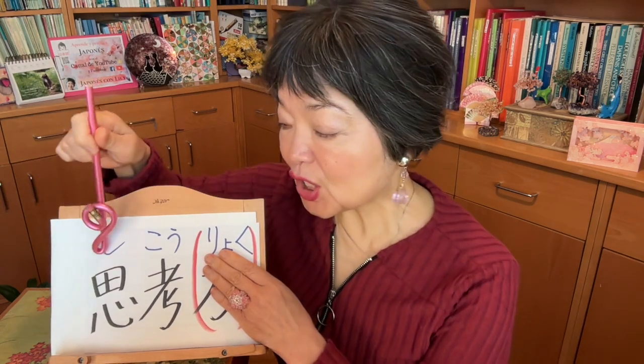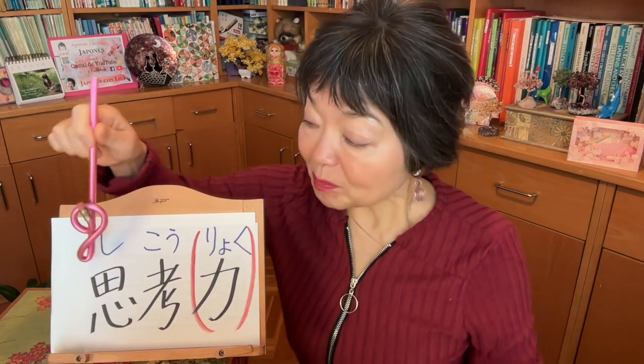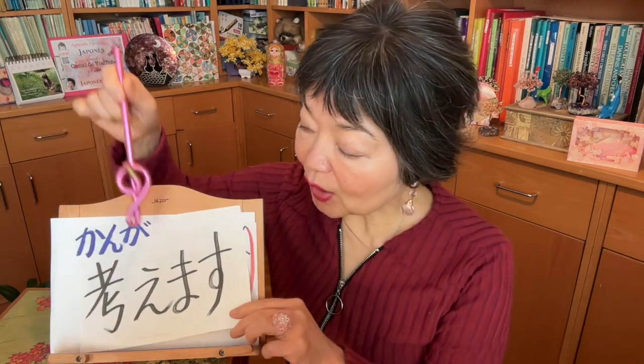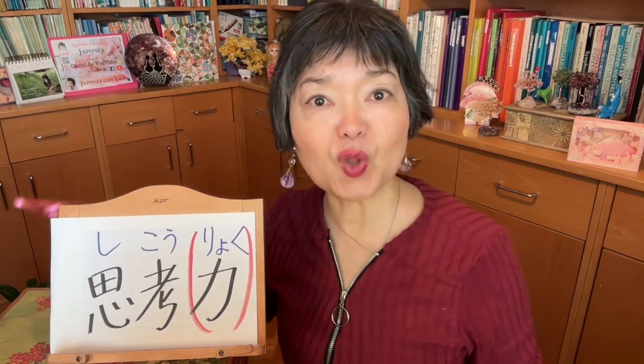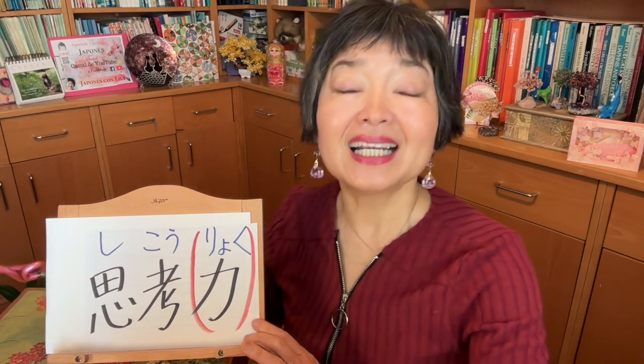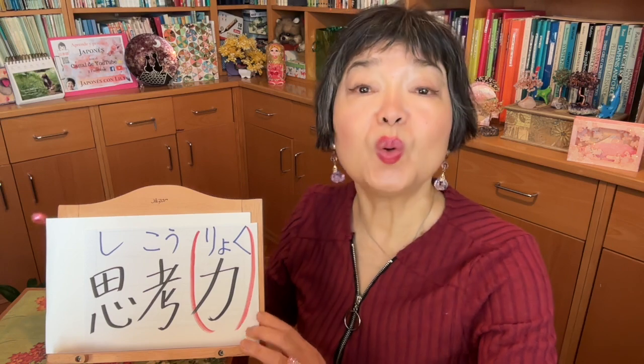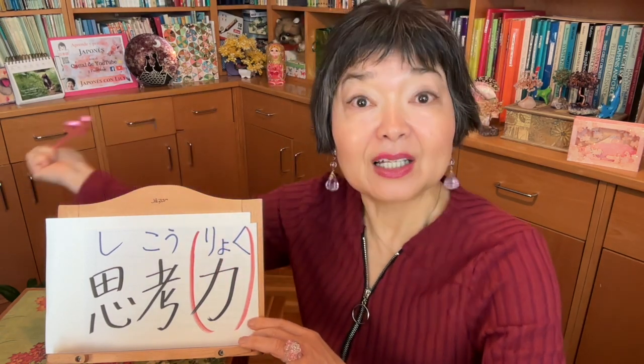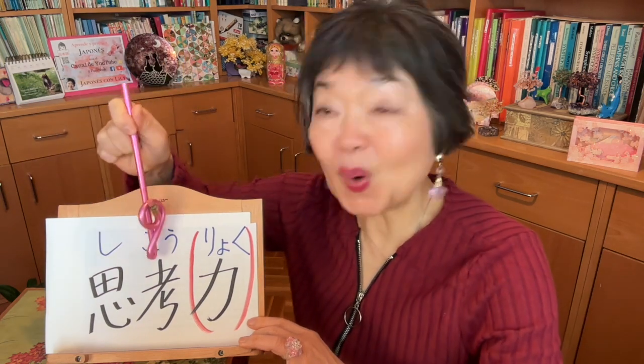The noun 思考, the thought or the thinking. But this is from the verb 思います, to think, and the second one 考えます, to think. In both kanji, 思考, the thought. Also 思考 can be mindset, the thinking power, thinking skills, or ability to think. We add here 力, the power: 思考力.